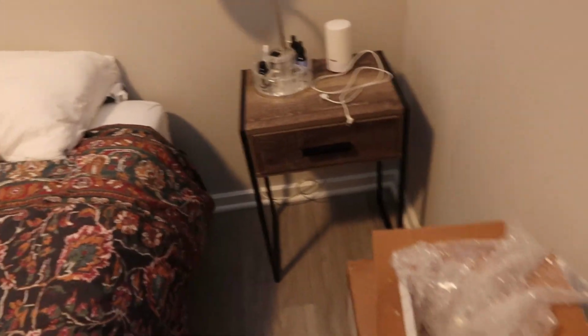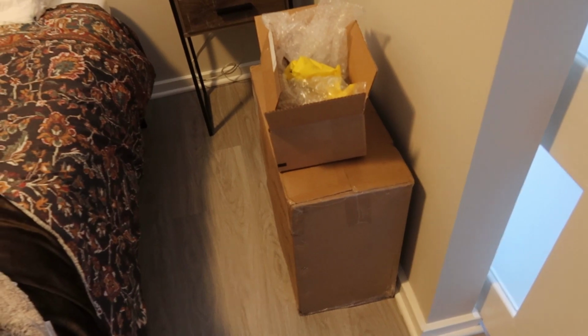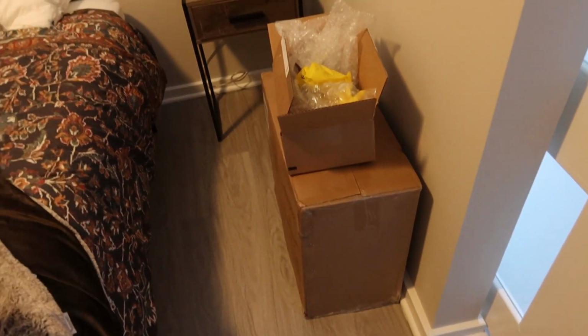Okay. These are things that I need to return. I was going to do that today, but then it started raining, and I just, at that point, couldn't be bothered.